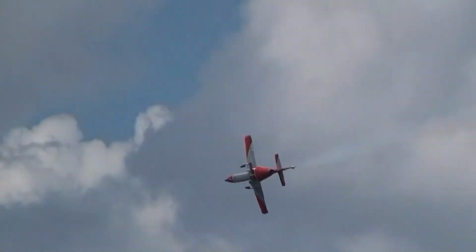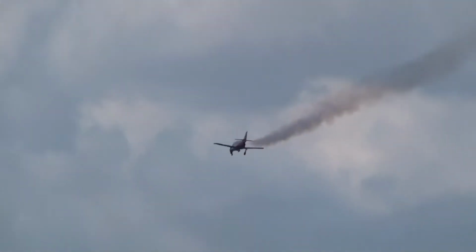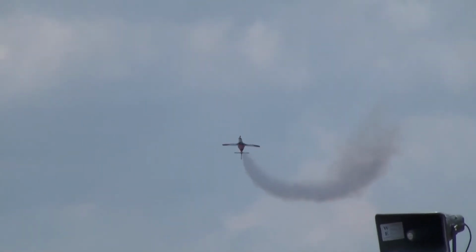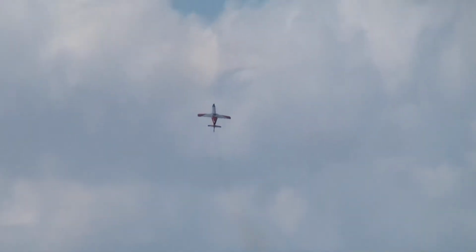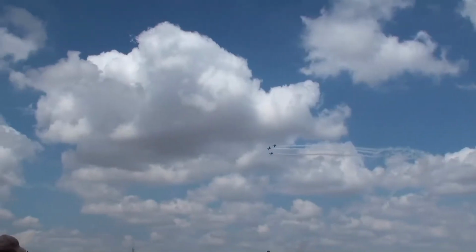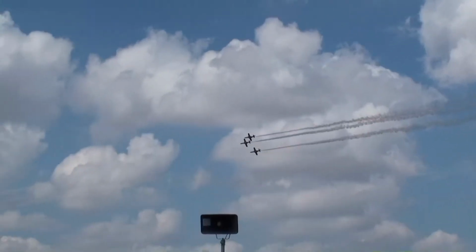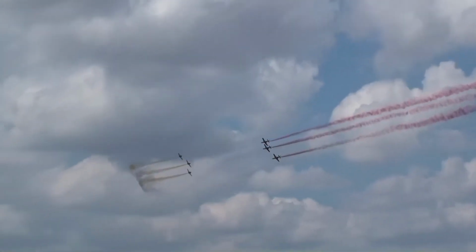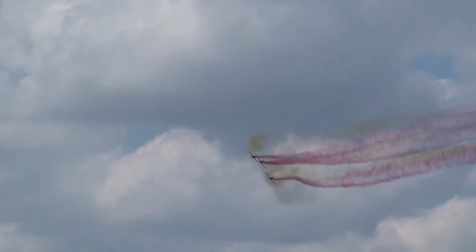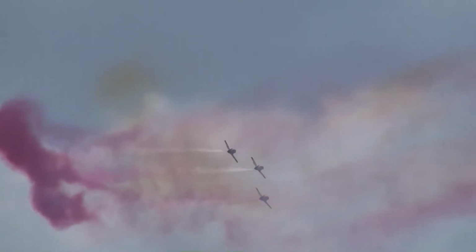Again, Major Marine now performs a series of gear-down barrel rolls. With the gear extended, aircraft maneuverability is reduced due to the high drag configuration, complicating the execution. 3 versus 3 crossing in 3, 2, 1, go! A strong applause for Patrulla Águila.